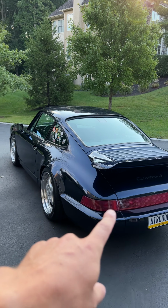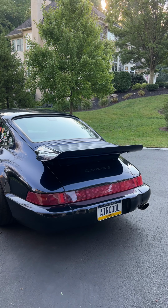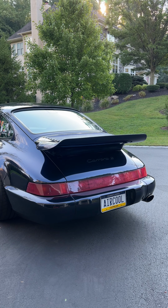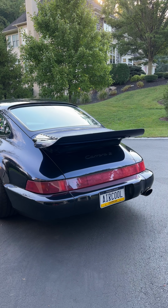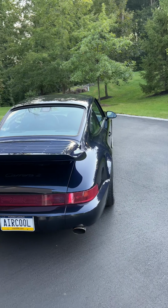I also replaced the rear taillights and reflector. They were pink and faded from being 30 years old. So these are brand new. They look perfect. They're red like they should be, in terms of those reflectors in the taillights.